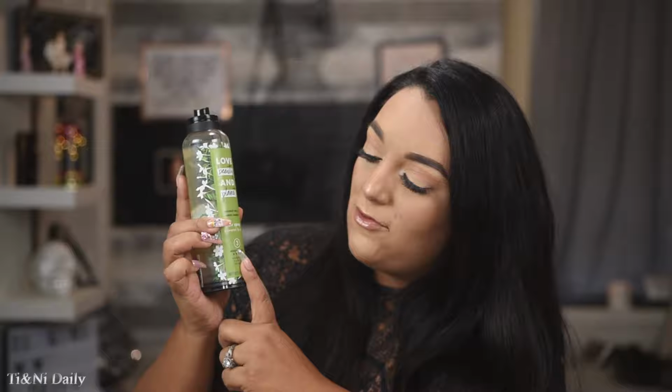A fantabulous hairspray that is pretty light on your hair but still gives you a nice hold with those curls is the Love Beauty and Planet Coconut Milk and White Jasmine Hairspray. This is the level 3 medium hold and volume. They make vegan and cruelty-free products. I absolutely love their company, so it's just a plus. And this hairspray is actually powered by air.